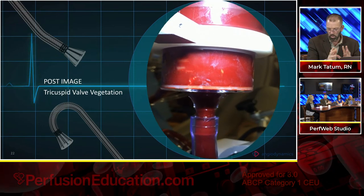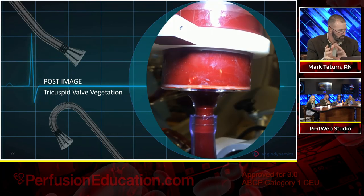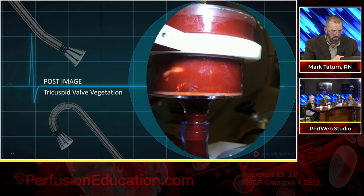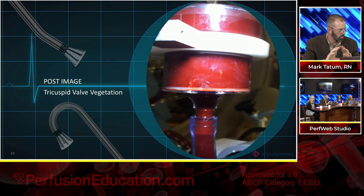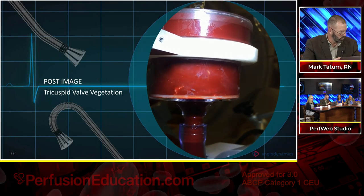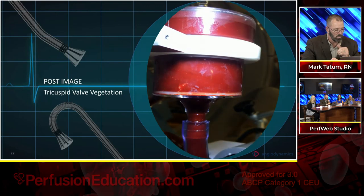We can talk more later, offline or online at the end of the discussion, about how to determine once your filter's full and what some of the cues are. But one of the things you can even see on this image clearly is the swirl of blood within the filter. That is a huge cue. If we're not swirling, we're not flowing. If we're not flowing, we've got to start investigating. So it's kind of where we sit on this.